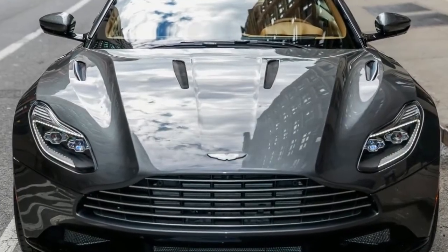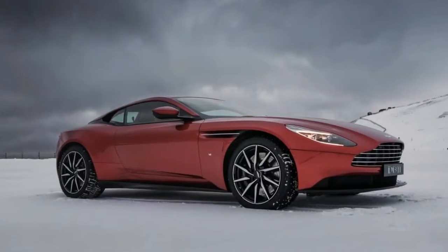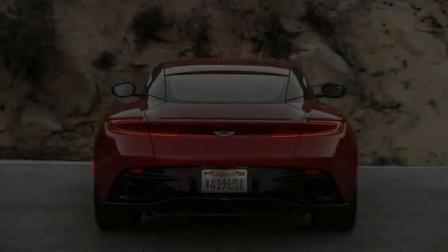If you're in the market for a super luxury premium GT, your choices are limited but fantastic, and the DB11 is a brilliant motor car. Now, should you buy it? Oh yes, this falls firmly into our buy category.